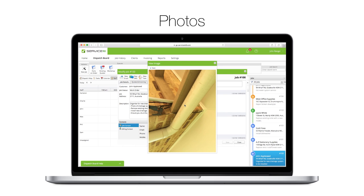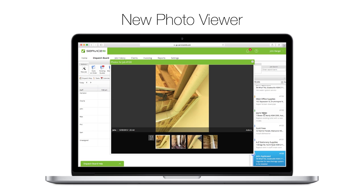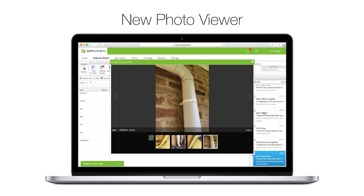So this is around 1 second to see a photo on a great internet connection. So we wanted to speed this up dramatically and make it easy to view photos throughout the job. Let's now open up the same photo in the new photo viewer. And it opens instantly. And you can also quickly view other photos taken on that job and jump to specific dates. To make it this fast, we've used heaps of technology in the background. So we really hope you like it.